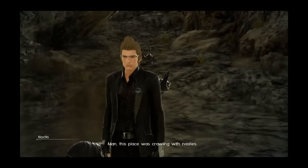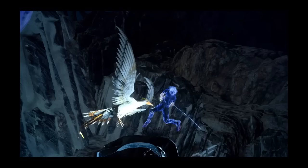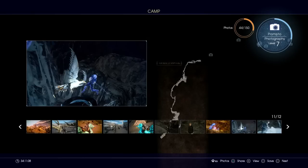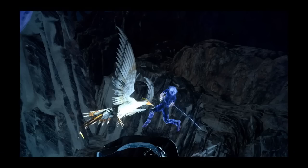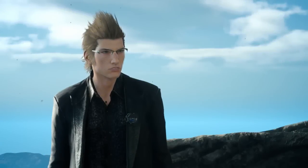Man, this place was crawling with unfortunate nasties. For you. That's kind of cool. That's kind of bad. Yeah, that's me fighting a glowing bird in midair with a crazy mountain background. Stop taking pictures of me breaking my leg while getting on a chocobo. You're photographing the most awkward part of the entire animation and preserving it for the future over and over again. I don't understand your motivations.